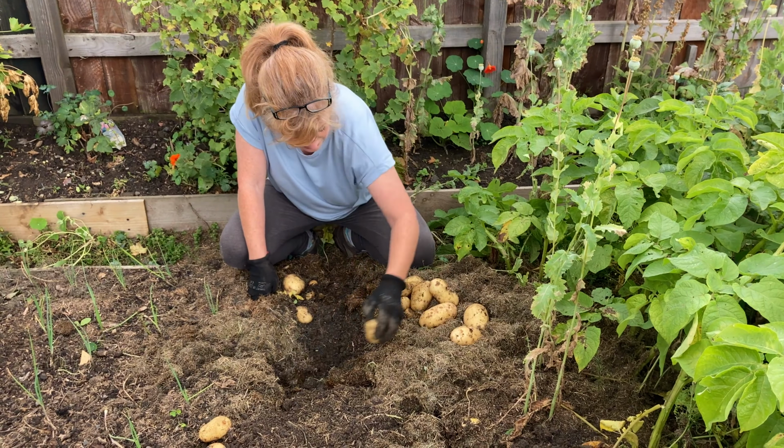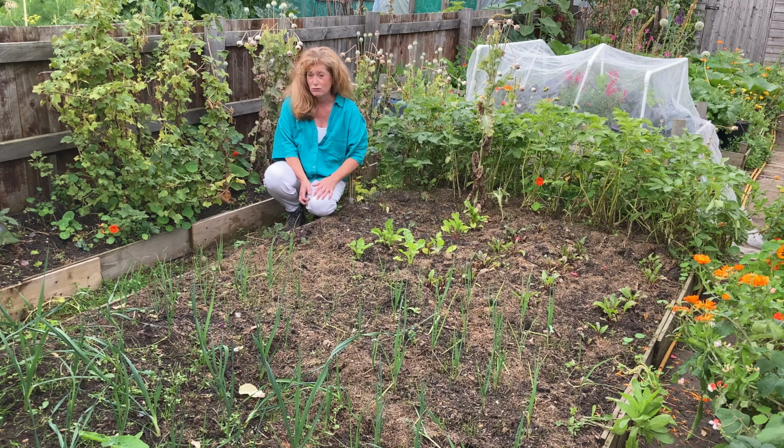I am attempting this year to plant a lot of kale in my borders, which we don't really eat, but it's for the hens, because in the winter there is slim pickings as far as greens go for the hens, so it's lovely to have kale there we can pick for them.